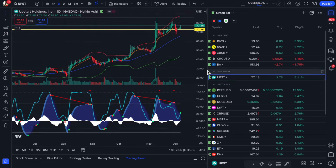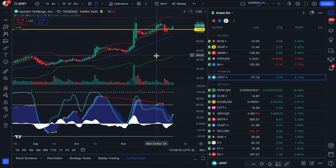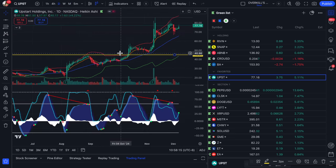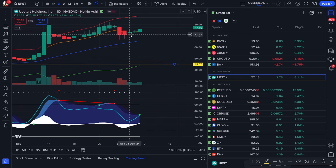UPST, I was checking this one out Friday. I didn't pull the trigger because it was up, I think, around 5% on the day. But you can see we got the signal. They do loans, like an online loan company. But you can see what happened, right? First off, we got the monthly pointing straight up. We're in a very strong trend on the monthly time frame. And then we got the pullback here. We pulled back into the 30 here, around 66, okay? Stochastic got to about $6. And what did we do for a couple days? We consolidated, okay? You could have entered on this candle right here, but we got the green dot on Friday.